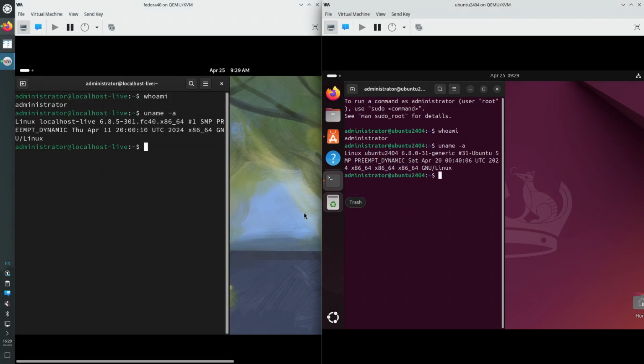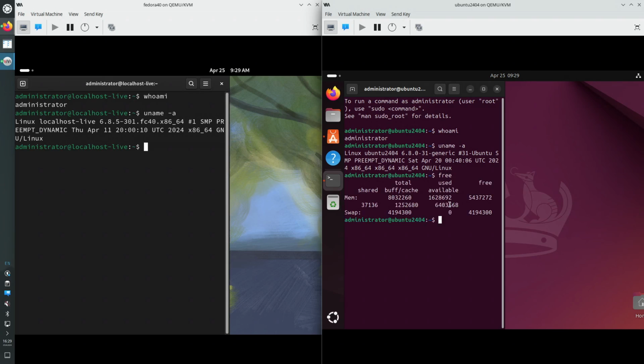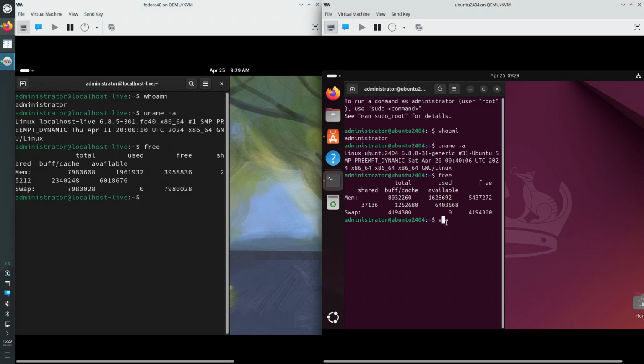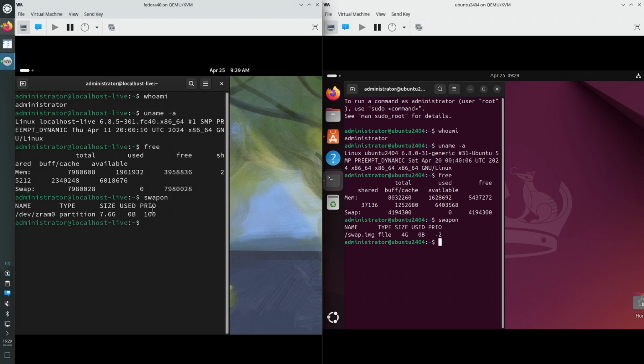Okay, next up, what do we usually do in the command line? Let's see where the swap is. So it's ZRAM on Fedora 40. It's a file on /swap.img on Ubuntu 24.04. The Linux kernel 6.8.0 versus 6.8.5, the newer in Fedora.